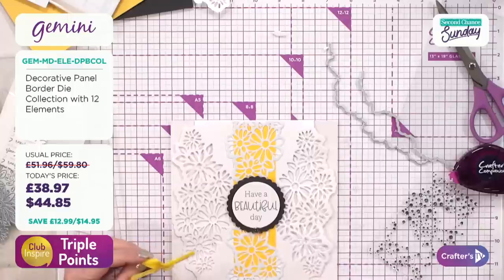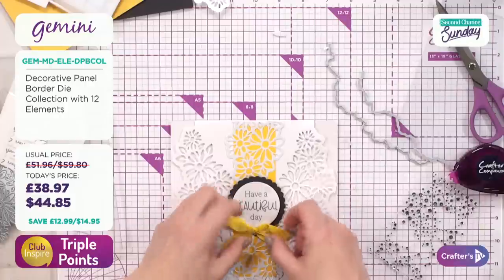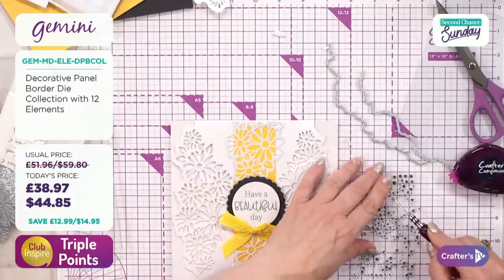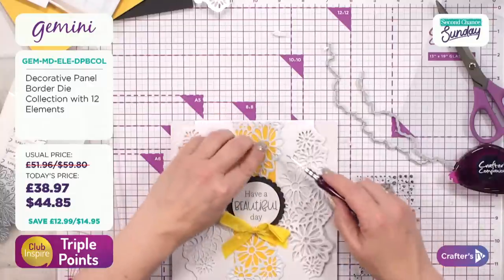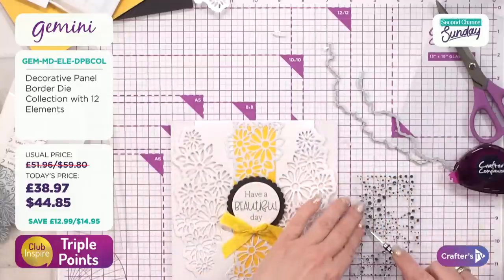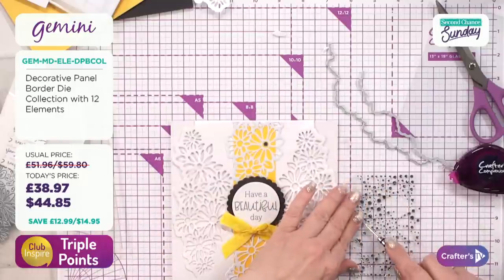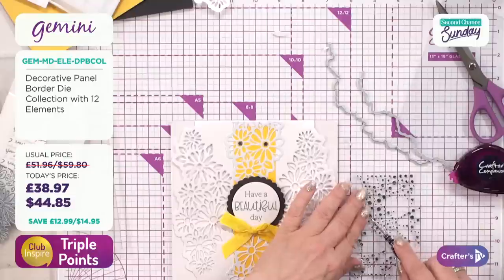Come on, glue. There we go. And then I'm just going to add that little detail. And then I'm just going to finish it off by bringing in some little diamantes. I think I might have got a couple joined together there. And I'm just going to add a couple of little, oh wait a minute, my big gem's got something stuck underneath it, oh, Ben. Okay. So I'm just going to add a few little extra details into the centre just to make this pop out a little bit.